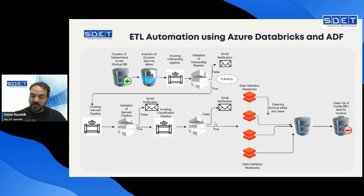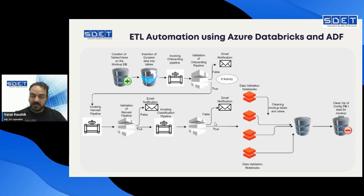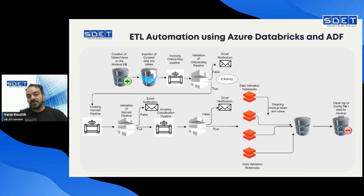If everything is fine, we are moving to the classification layer. Again, we are doing the same activity. If it is okay, then we move forward. Otherwise, if it is false or if it is not meeting the test acceptance criteria, we are sending the email notification. The last step is invoking the data validation notebooks.